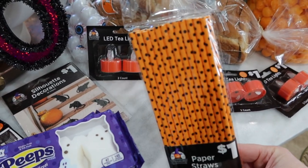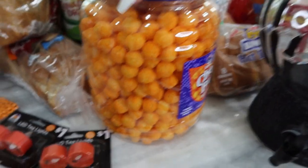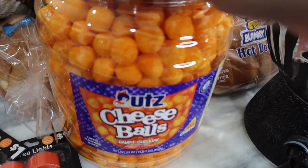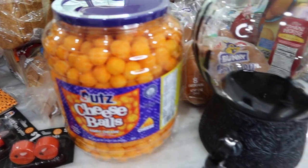And some fun straws for our drinks we're going to make. And this ginormous thing of cheese balls. Halloween treat only. I never buy these. I just think they're so bad. But here we are. We have cheese balls.